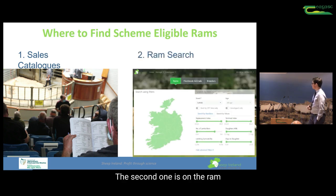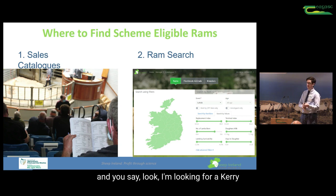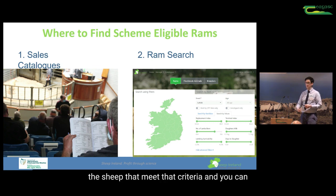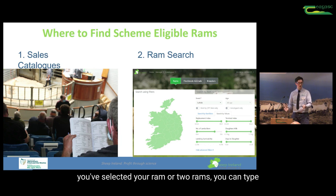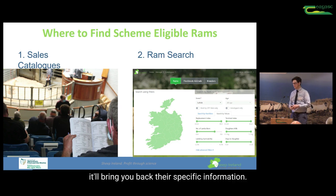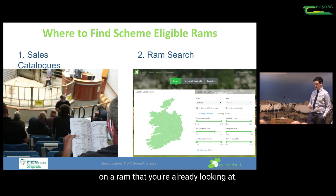The second one is on the ram search, a very, very useful tool. So you can use it in 2 ways. The first way is, you're going out and you're looking to purchase a new sire, and you say, I'm looking for a Kerry Blackface ram in Kerry that's sheep improvement scheme eligible. That'll bring you back a list of all the sheep that meet that criteria, and you can see the breeder's details and so on. So it'll help you to find an animal. Or the second way you can use it is, you're in a farmer's yard or you're at a mart and you've selected your ram or 2 rams. You can type in their exact tag numbers into the ram search, and it'll bring you back their specific information. So you can use it either to generally find your rams or to verify the information on a ram that you're already looking at.